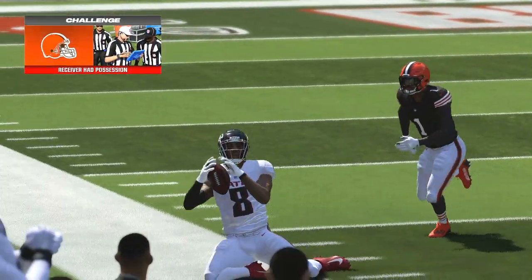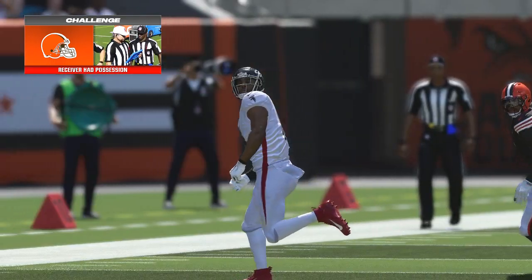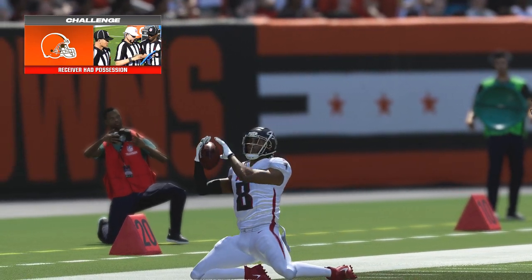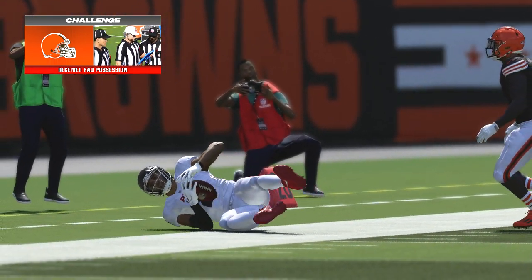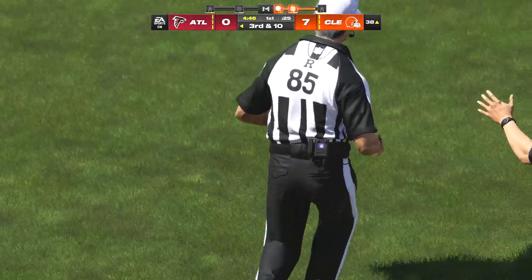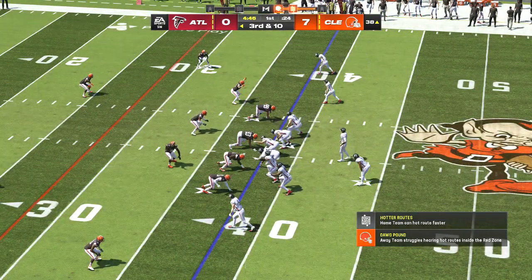Did he keep those feet in bounds? That's the question they've got to decide. And I've got to say, watching it in real time, it was awfully close. Yeah, it certainly looked like a heck of a catch because he didn't appear to bobble it, which could complicate things. But even with the benefit of replay, that's pretty tight.